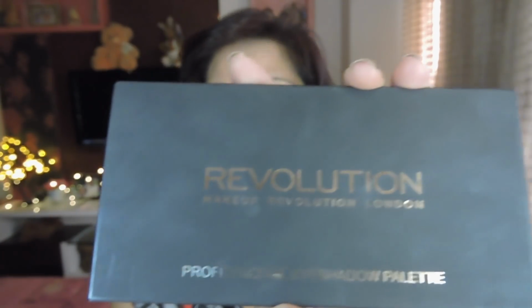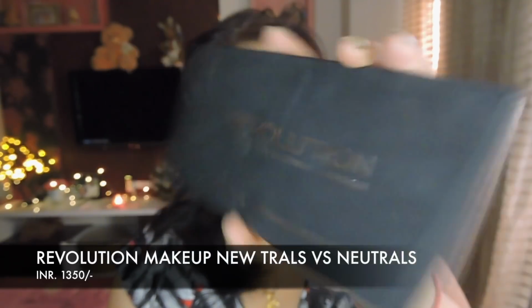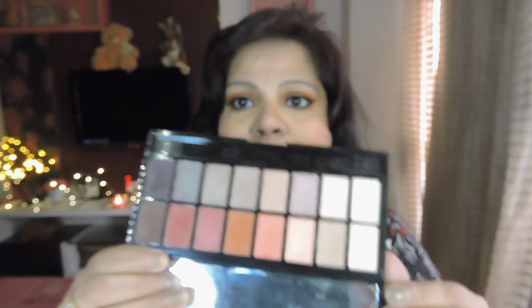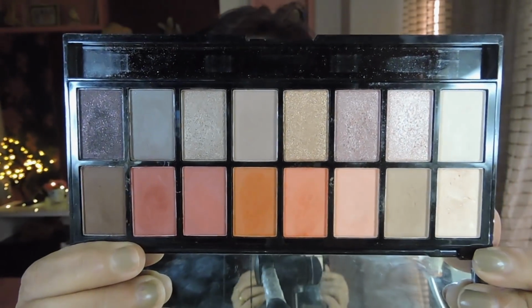Then we come to the eyeshadow palette. Or eyeshadows. Now there was just one eyeshadow palette that I felt was really amazing and stunning in 2017 that I have loved and used a lot, and it is the Neutrals versus Neutrals Revolution palette. So I've already done a tutorial using this palette and this is how the palette looks like.